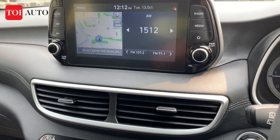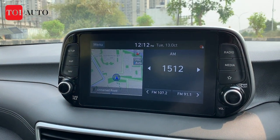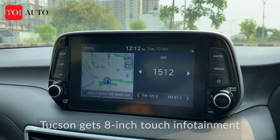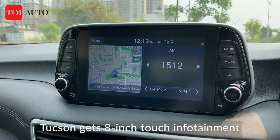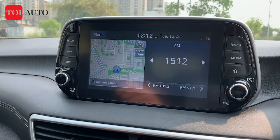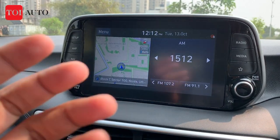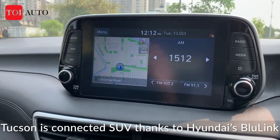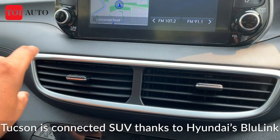I've moved inside the cabin of the 2020 Hyundai Tucson. The first thing you notice inside the cabin is this big infotainment screen that sticks out of the dash. Well, this would remind you of the first generation Creta, it looks much like that, but it gets connected features thanks to the Blue Link connectivity that Hyundai provides. The AC vent is stretched.